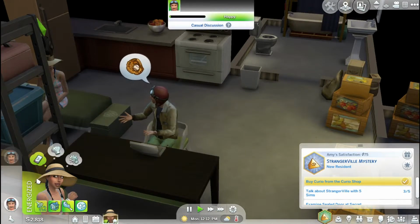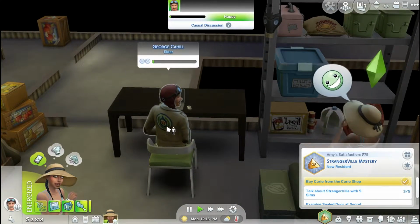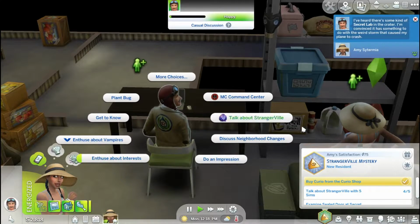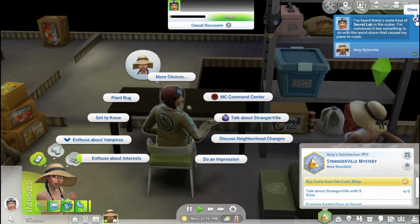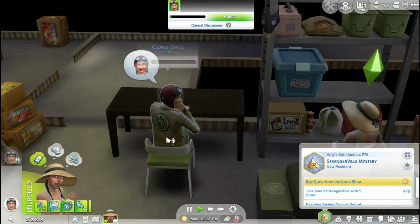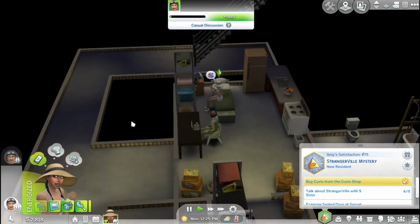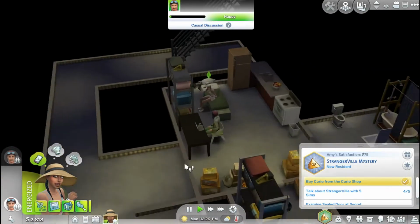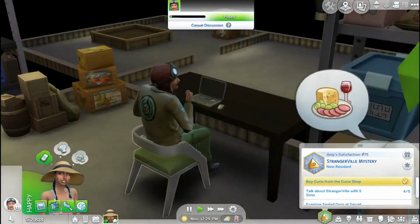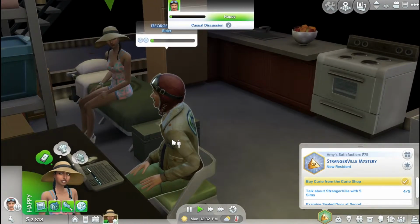Talk about StrangerVille. For sure. I'm gonna talk to him about StrangerVille. I've heard there's some kind of secret lab in the crater. I'm convinced it has something to do with the weird storm that caused my plane to crash. Okay, so he had a plane and he crashed. But why would you have a bunker then? It's kind of crazy. But okay, I guess I'm gonna write you off at the second anomaly.